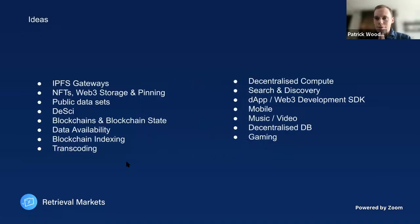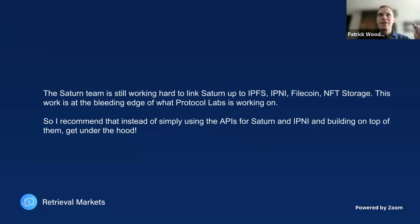Okay, so we've now gone through Saturn, we've gone through IPNI. The next step is what sort of applications or use cases could we look into? And actually, I'm going to go to this next slide first, because I think this could help everyone figure out what they might want to work on.